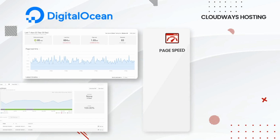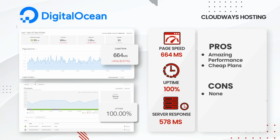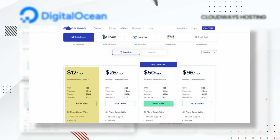So first up, DigitalOcean. DigitalOcean had an average load time of 664 ms with 0 downtime. Very impressive. We chose the DigitalOcean Premium, which essentially just uses CPUs with more speed. Their plans are actually pretty well priced. You can get hosting for as little as $12 a month, and they have plans for just about everybody.